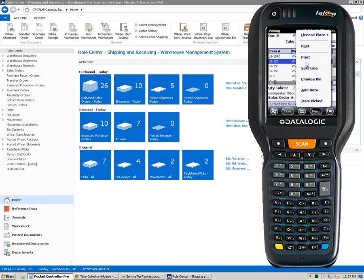This print, again, it's report selection, so I could have it print anything. I could have it print labels for the current line I'm on. I could have it reprint the pick document. I could have it do whatever I like. And then a few other things here, you know, basic NAV stuff.